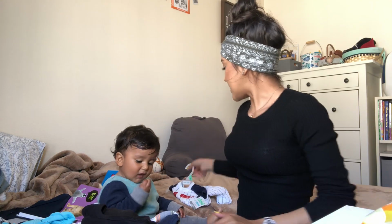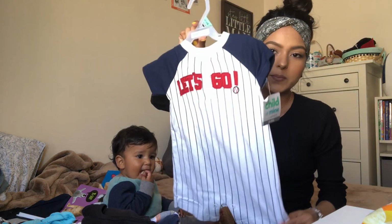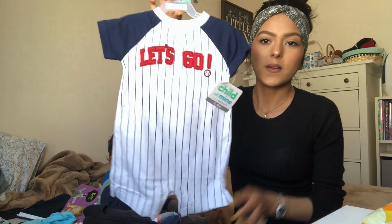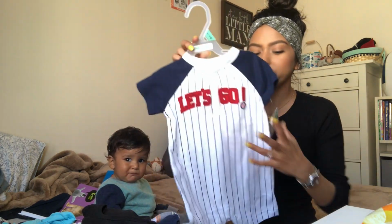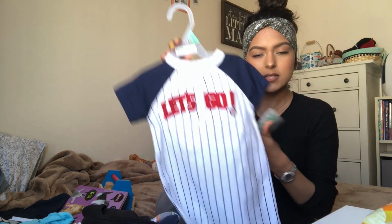Hey. So yeah, the last thing was this little romper. And it just says, let's go. Baseball looking romper. And this one was $6.56.